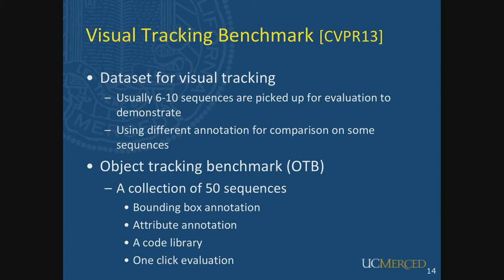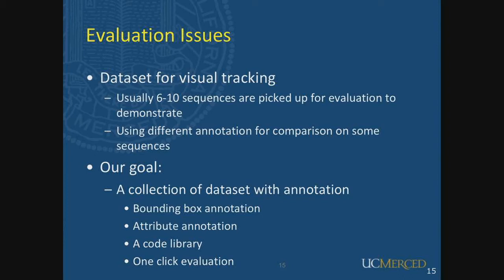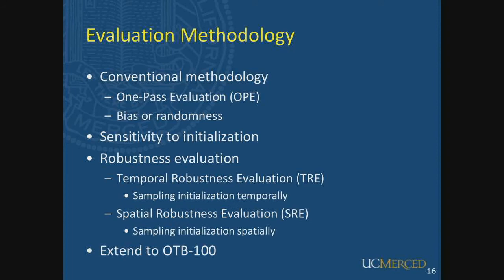Back then the problem was that people usually used very few sequences and did not have ground truth to compare with. You just show the result. We collected a data set, annotated all the attributes, and put everything in one code library. We also came up with several ways to evaluate methods. We found that some people play tricks in presenting results. You do not necessarily start from the first frame; you start from a certain frame, and then the result will be quite different. Because in online tracking, all you have is one bounding box in the first frame, and you want to use that to build a model and then track.